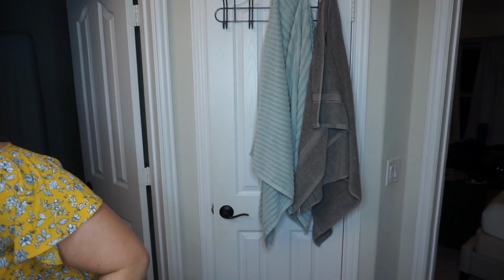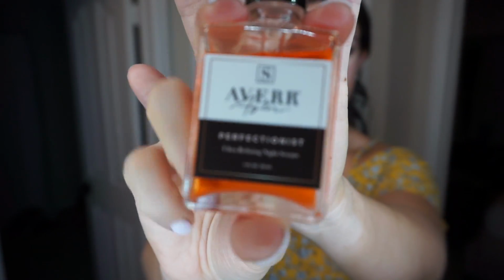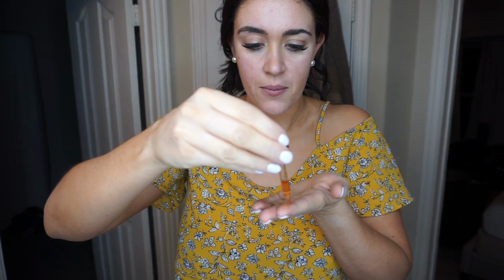Okay, the next step is the perfectionist serum. So I take a little dropper. Literally, I put a drop on all my fingers, press them together, and press into my face. Just like all around here.